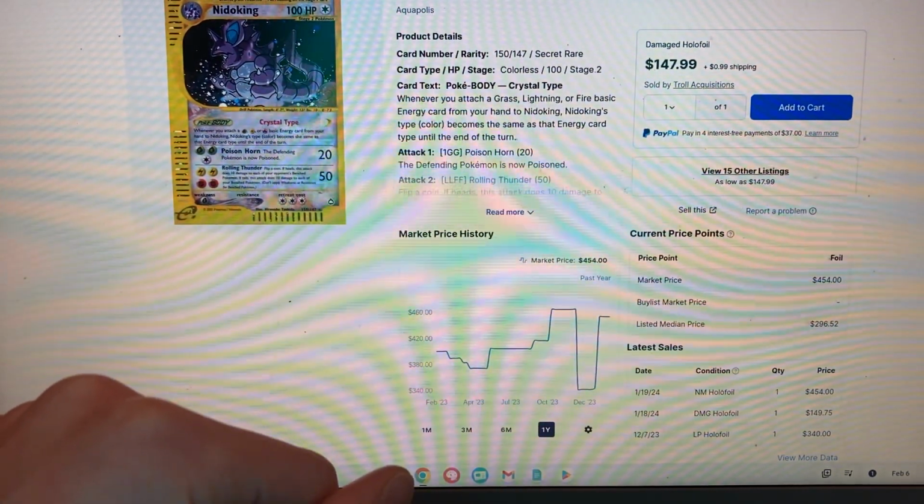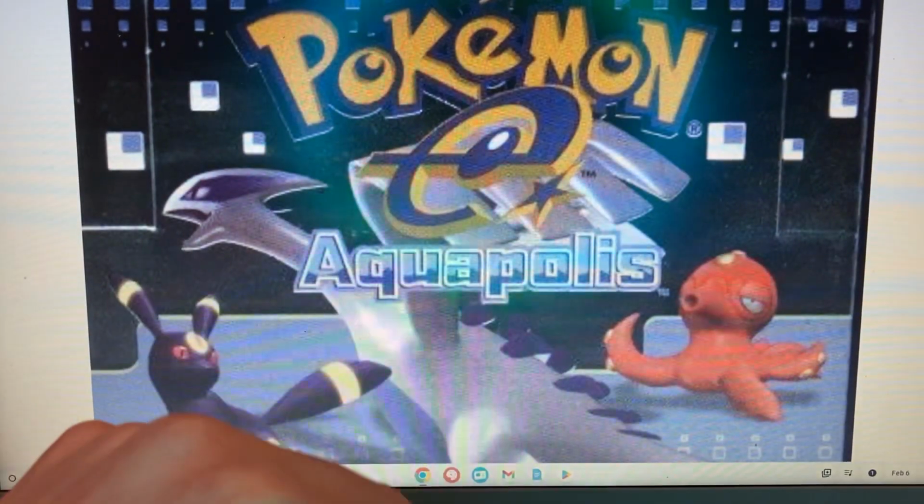And that concludes today's top 10 most expensive Pokemon cards featuring Aquapolis.